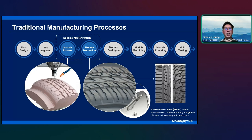And the major challenge we are tackling here is the building master pattern process. First of all, in order to make the master pattern with the traditional process, they have to machine the base mold either by wood or by plaster. And after that, they need to insert the pre-produced steel blades one by one onto the base mold, which requires a massive amount of craftsmanship and is prone to errors.